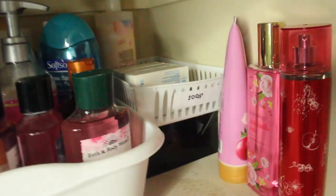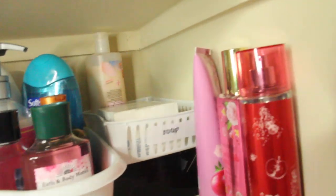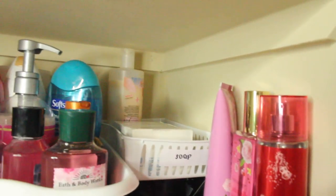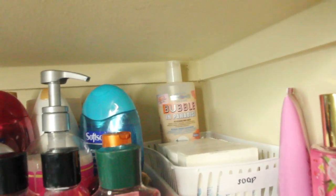So next in this little bin, I just put my soaps in here. So actually I have a couple of soaps. I need to put it in here. Okay. I just have my soaps in there, and then that's a skincare system that I have yet to open. But this is a bubble bath by Soap and Glory back there too. So this is like bubble bath and soap.